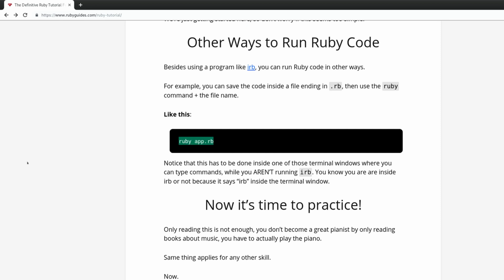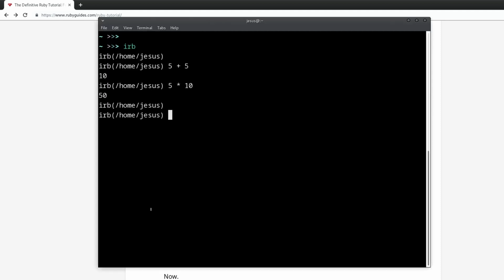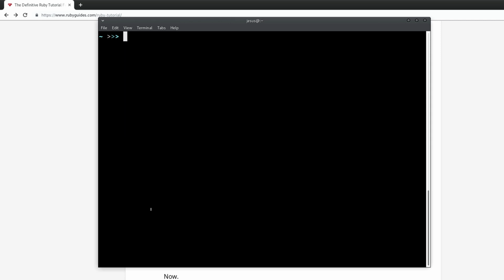Now there is also other ways to run Ruby applications, as I explained here. So what this means is that you can exit IRB, and then you can open a file.